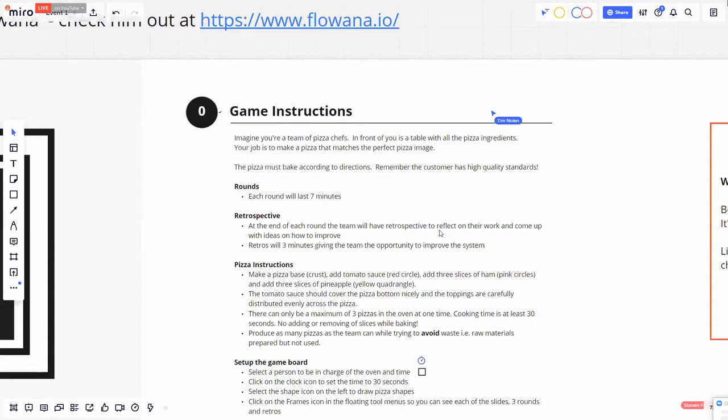Pizza instructions. Make a pizza with your base crust and the sauce with a red circle and three slices of ham, which are the pink circles, and add three slices of pineapple. I should probably change pineapple, but okay, it's still here. So if anyone who likes pineapple, sorry.